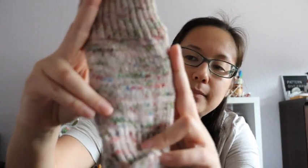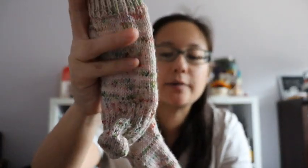Yes. This yarn is from Daisy Stitch Co. It's lovely. I got it in one of her 50-gram mystery packs. It's got lovely speckles. I really like it. So that's what this other half is.